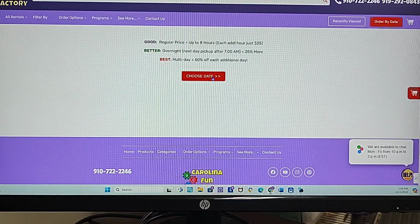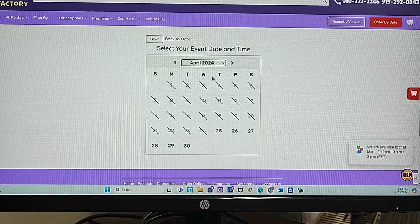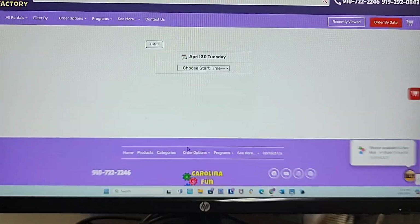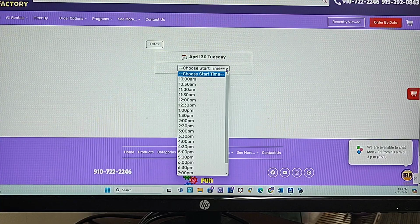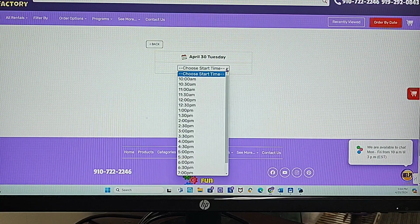So for those purposes, we'll just start by choosing our date. You can see the calendar comes up and you can choose a date. We'll just use the 30th of April here. The time selector will start, and we really just need to know the actual starting time of your event.